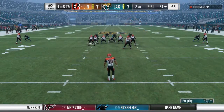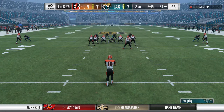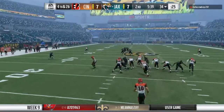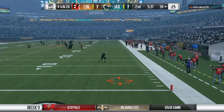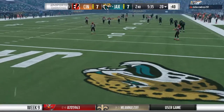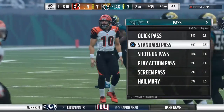Now the left-footed punter in his 9th year, Kevin Huber, on to kick as he's on to punt for Cincinnati. He steps into this one, and this is a rocket. And this one hits at the 1, continues on into the end zone for a touchback.